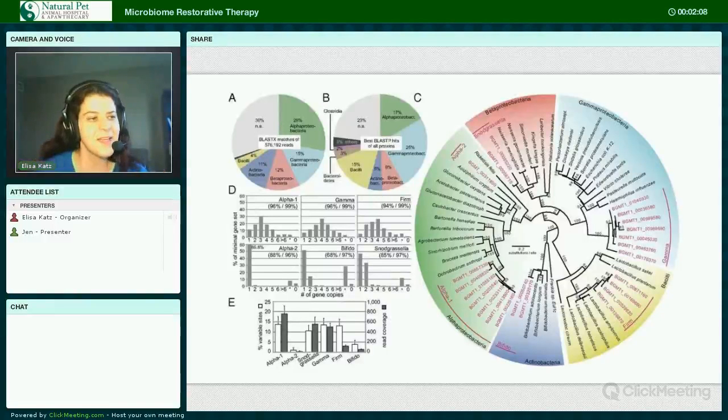I don't know if you can magnify it, but I just wanted to show all the different families and subfamilies within the different beneficial bacterial species. Some of these families contain some species which are beneficial and other species which actually are pathogenic or disease causing. So just to briefly go over some of these families, the Firmicutes includes the subfamilies of Lactobacillus, Clostridium, and Bacillus. Some of these may sound familiar.